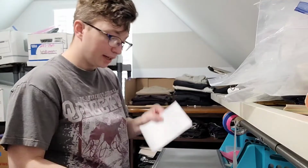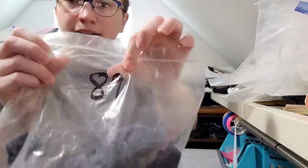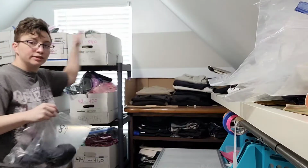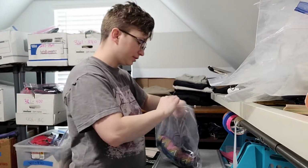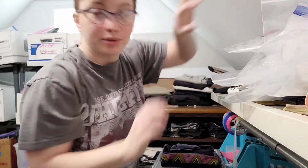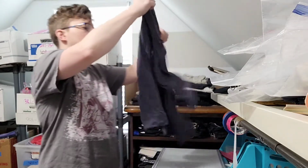Alright, next we'll have the Peanuts Snoopy. There's my 89, and I have all these spread around the room. And I put this up here so I can reuse the bag. Open it up, make sure.